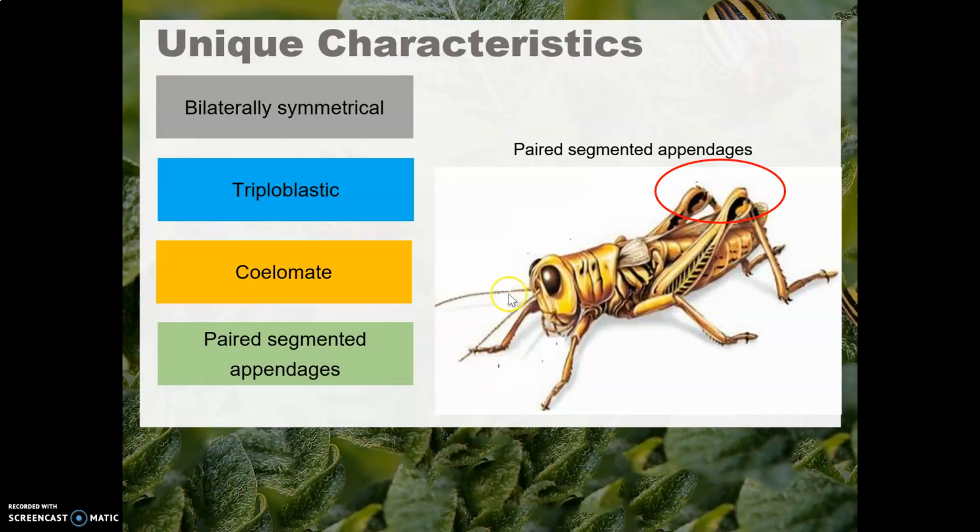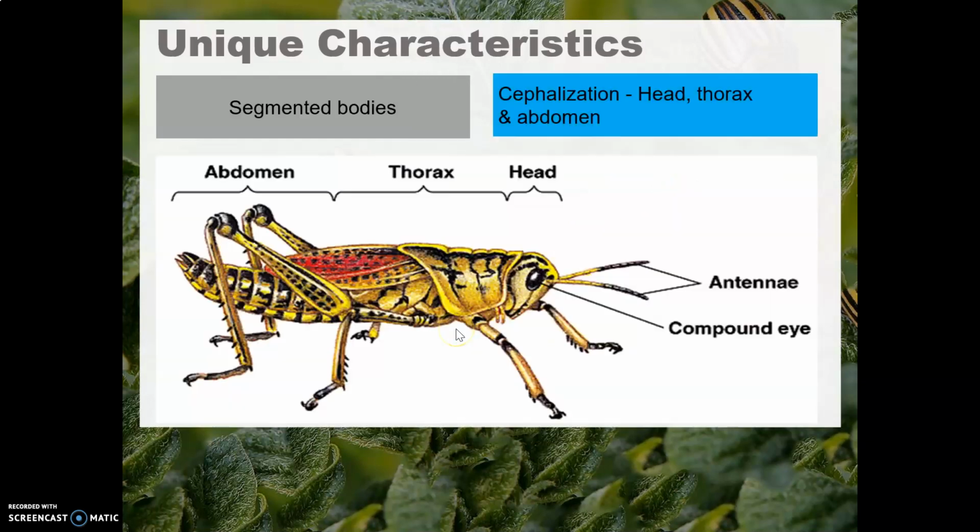They are bilateral symmetry, triploblastic, coelomate. Here they have paired segmented appendages. Usually it has 6 appendages and it comes in 3 pairs. First pair, second pair, third pair. So it has cephalization. It has head, thorax and abdomen. Usually they have antenna and also compound eye.